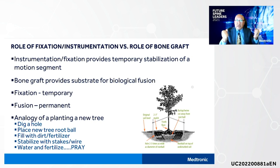And then, of course, we're going to stabilize the new tree with stakes and rope or stakes and wire to prevent that tree from swaying in the wind. And the more the tree sways in the winds, the less likely the roots are going to be able to grow out from the root ball into the dirt to have a nice solid foundation for a tree. And then, of course, with a new tree or plants, we water, we fertilize, and we pray. And I think there are a lot of analogies you can take from this in your own concept of spinal fusion surgery and how we educate our patients.